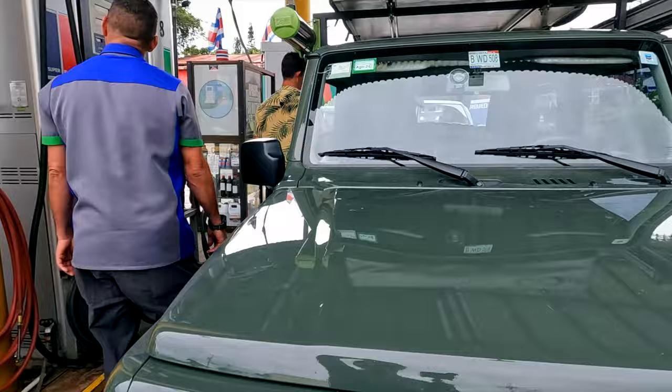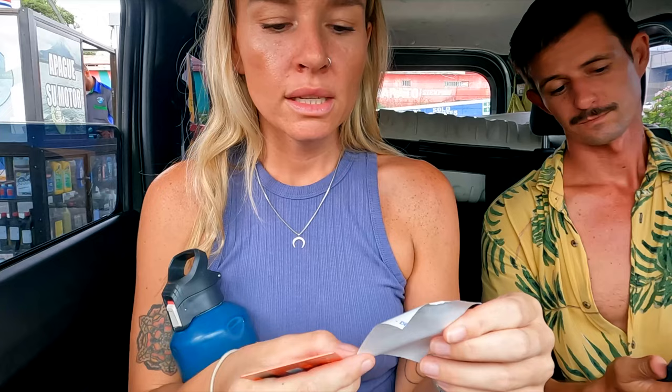All right, half a tank of fuel, 16,570 colones. How many liters was it? 21. Yeah, so it's a 40 liter tank. 21 liters. And this is super, by the way. That's $2.32 a liter. Dang.